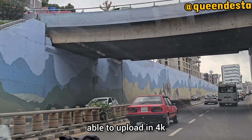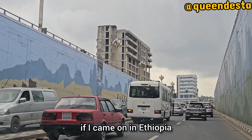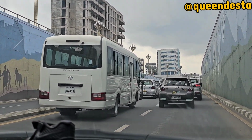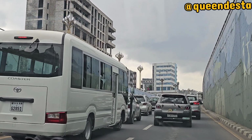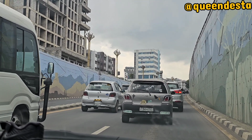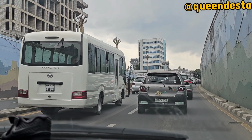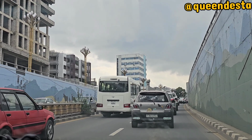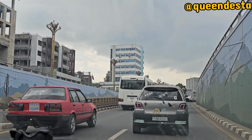But this is my impression of if I came on in Ethiopia but landed through the flight. This is how I would have seen Addis Ababa. And the crazy thing is, even by this experience, I feel like I'm just landing. I feel the spirit of welcome to Ethiopia. I feel energized. I feel ready to explore different places, and so buckle up, because much more exploration is about to happen. We're about to hit the streets of this country and towns. Let me know what you would want me to bring to you, and I will happily do that.